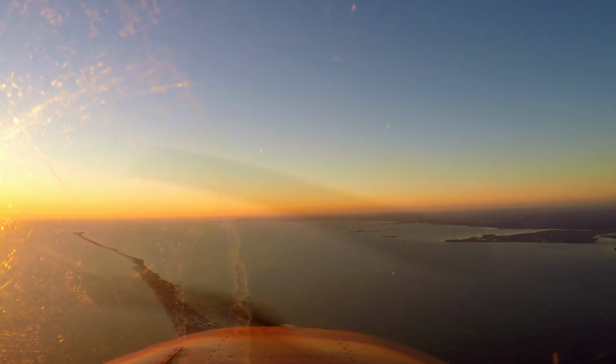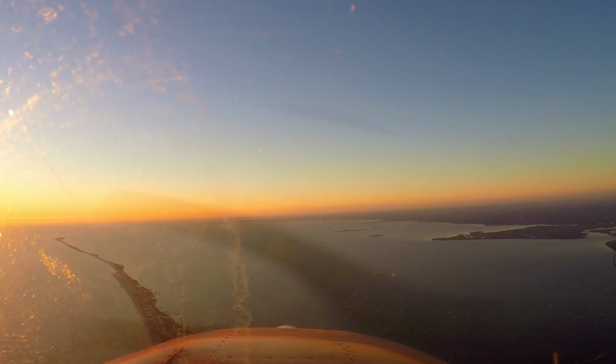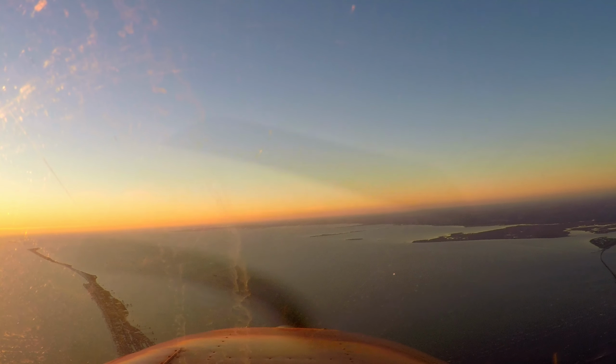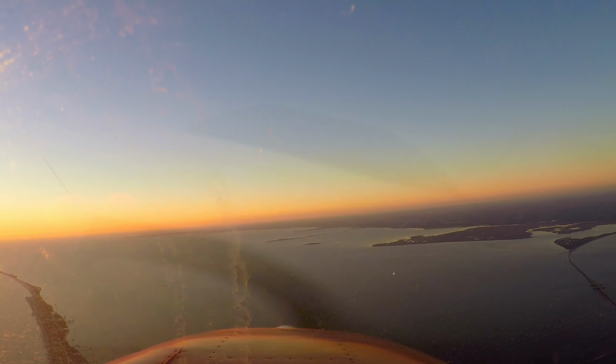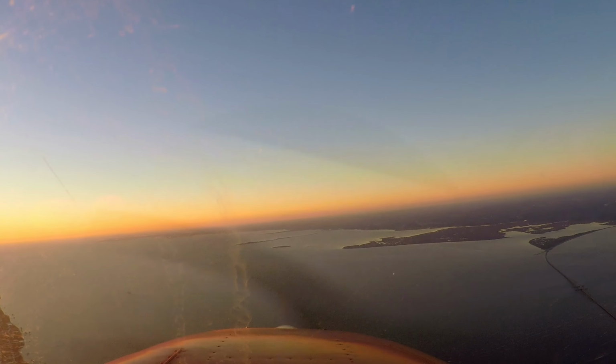This time of year, the sun is setting a little further south than during the summer. So I'm going to alter my angle where I can catch the sun and most of the island. Just turning circles in the sky, waiting for the sun to be at a good angle, so it's not too bright.